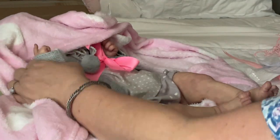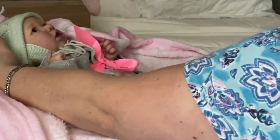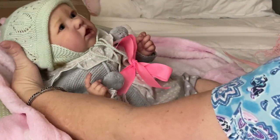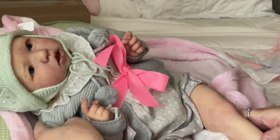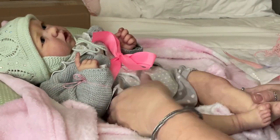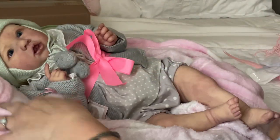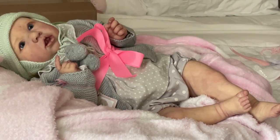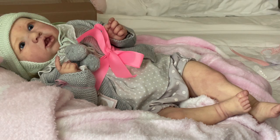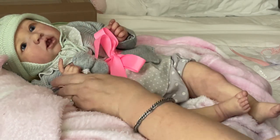So here's the hand. You know who this is. It's Saskia. Oh my gosh. Oh my word. Look at her. Let me make sure you guys can see. Oh my gosh, and she's heavy. Oh my goodness. Oh, there's her head. Her head turned nice. Okay. Look at her. Now she looks more like a baby. And oh my gosh, look at how cute she looks.